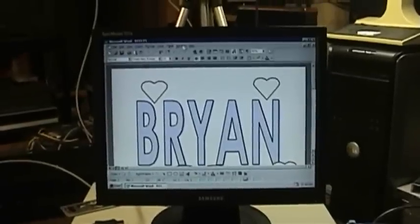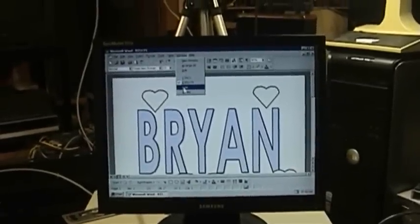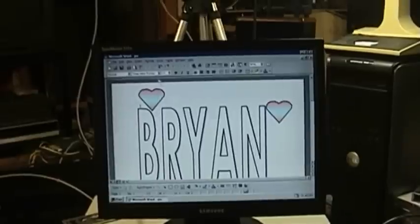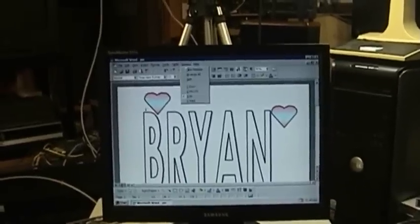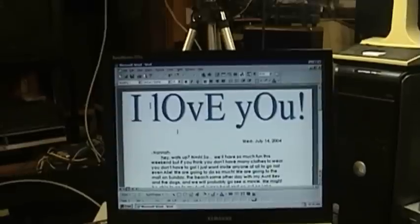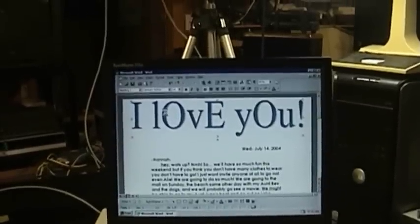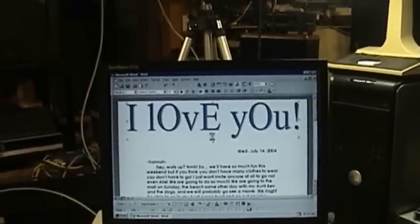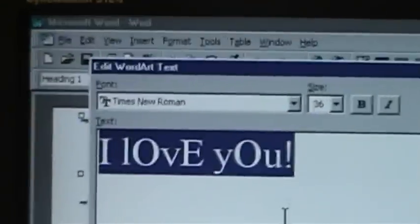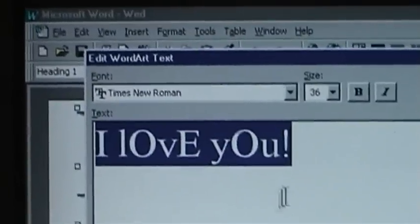Apparently someone was in love with someone by the name of Brian. They didn't just do that once. They actually did it multiple times. Fun with auto shapes is what I guess we call that. And then, is this word art? Yeah, this is word art. I think that's still alive and well in current Microsoft products. Yep, that is definitely Microsoft word art, along with some rather erratic capitalization there.